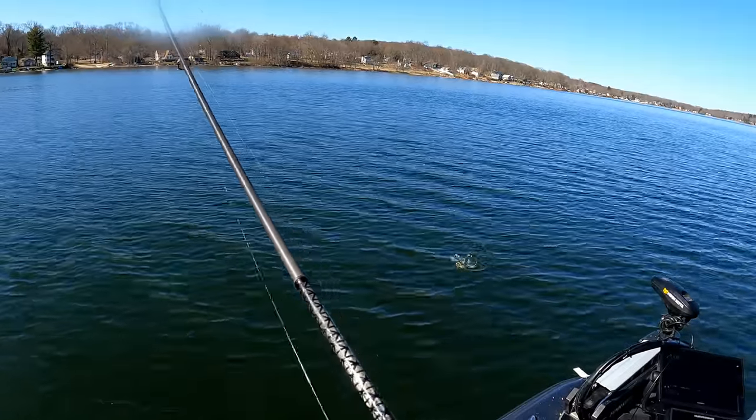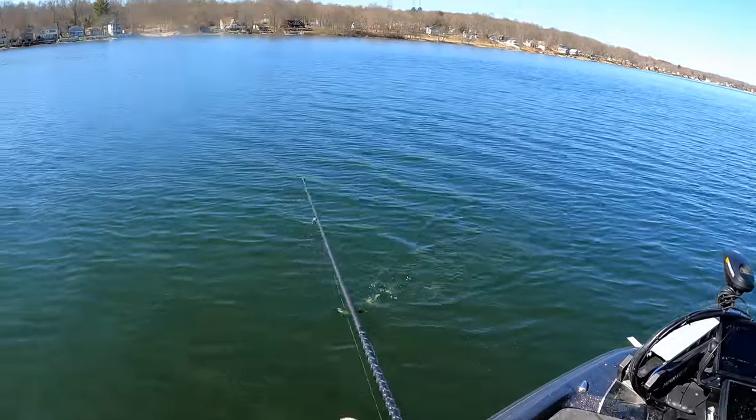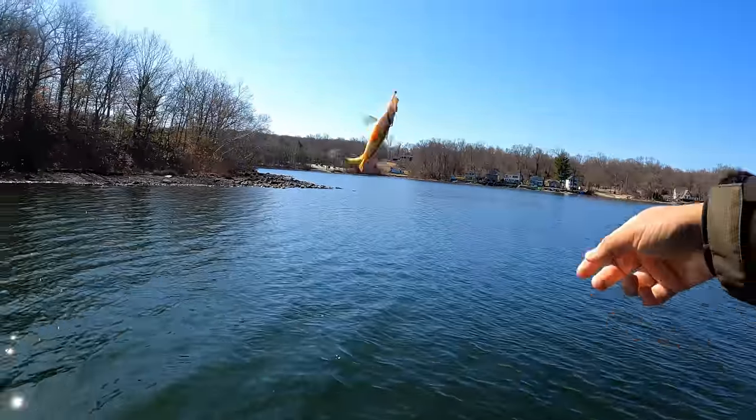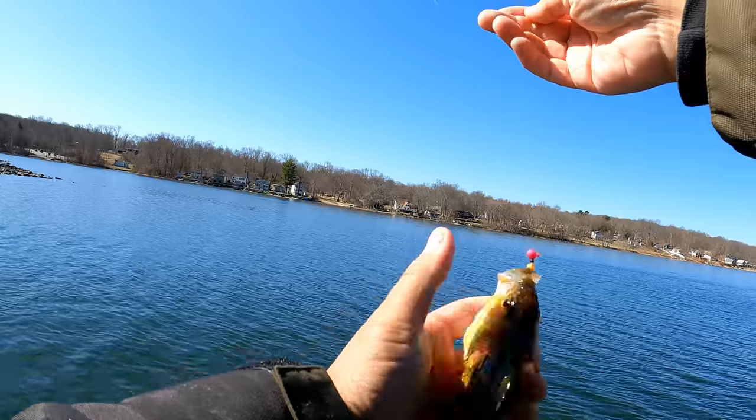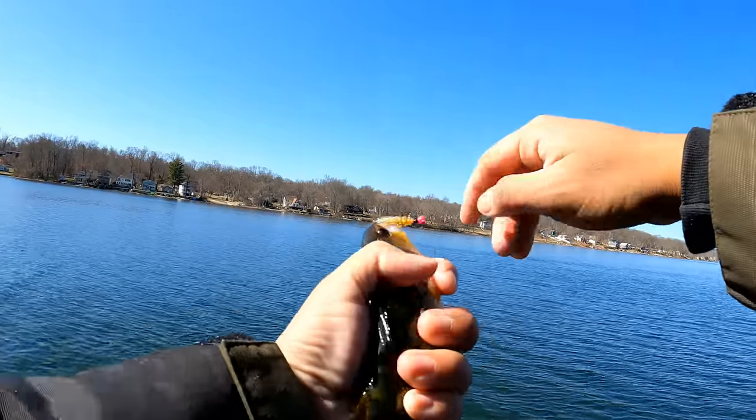He's all yellow perch. Yeah, I think it's pretty much confirmed now. It's a big school of yellow perch.